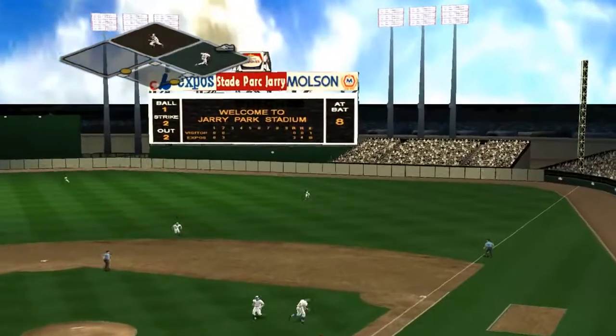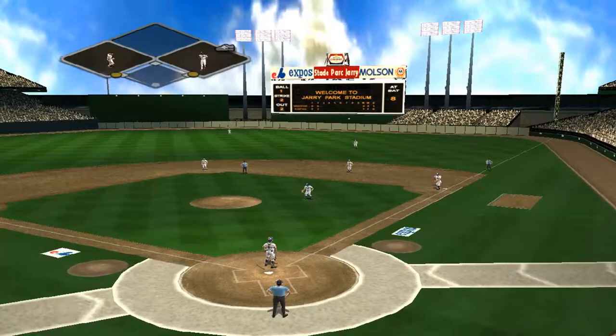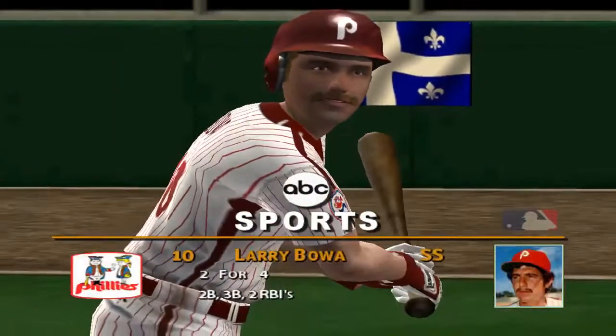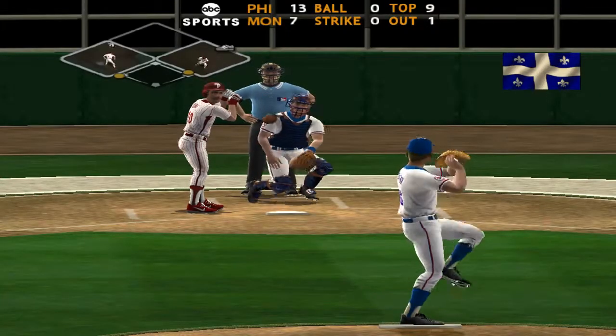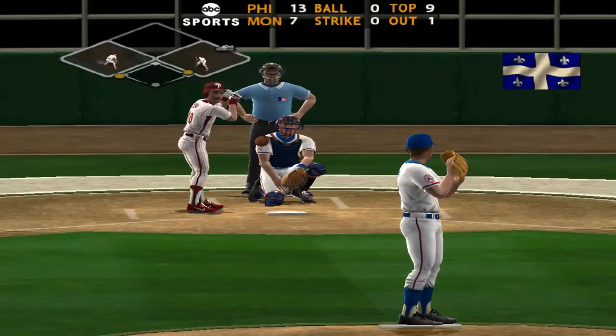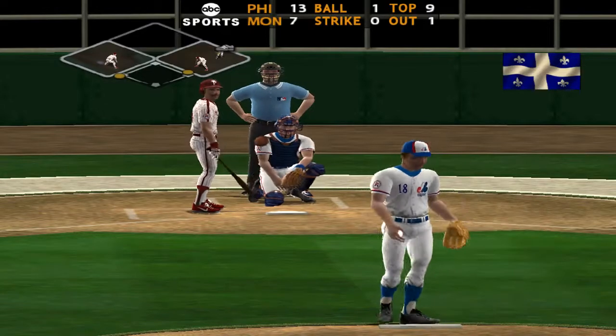A line drive. So the pitcher can't fool him. Aboard with a hit. Nice piece of hitting. With the pickoff. He delivers. Boa takes ball one.